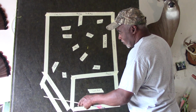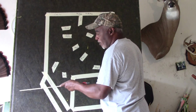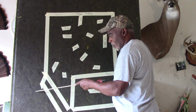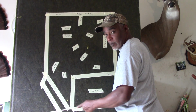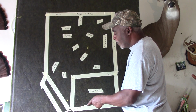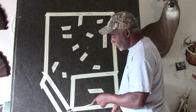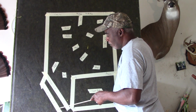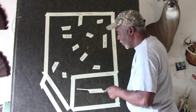Just assuming that they got a funnel over here, they're gonna come through that funnel, and then they're gonna come into my trail. Or if they got a funnel down here, they're gonna come through this funnel. Even if it's a fence line, they'll do that, but they'll do it kind of late. They ain't gonna do it in the middle of the day, not unless it's during the rut. They'll come down this funnel, and then they'll come up through this bottleneck. And once they come up to this bottleneck, they'll hit the trail, then they'll turn into the food plot.